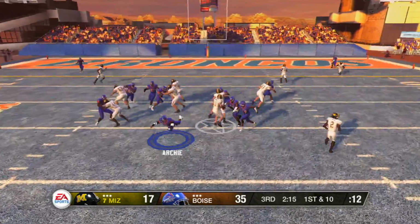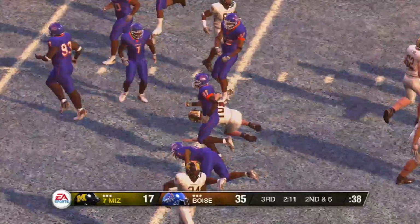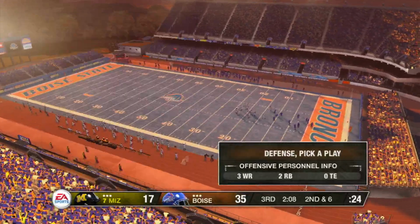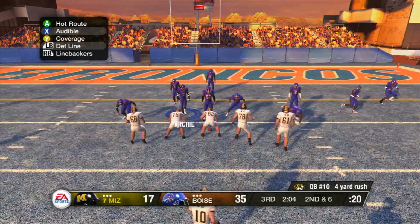They'll bring him down at the 11. The quarterback trying to make a play. Well, he did a nice job of getting some yards there on the scramble, but he needs to learn to slide to avoid those big hits.